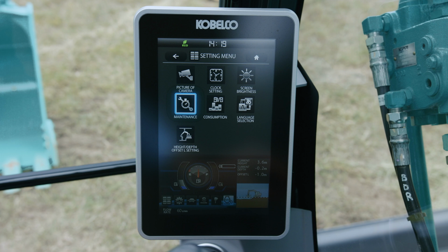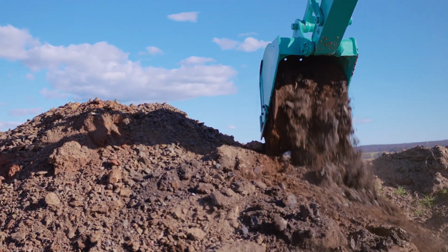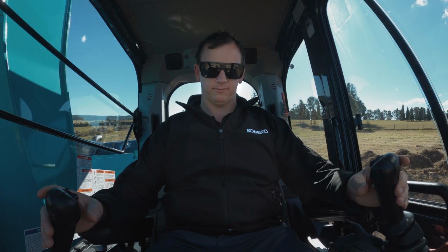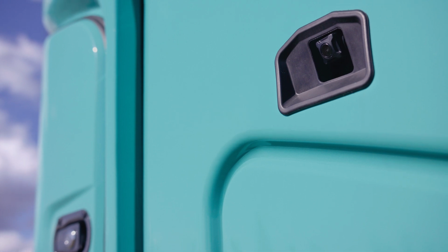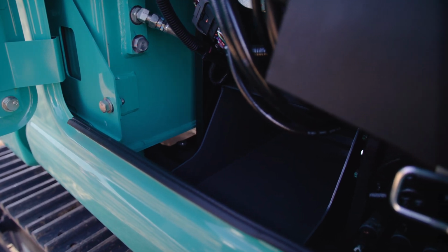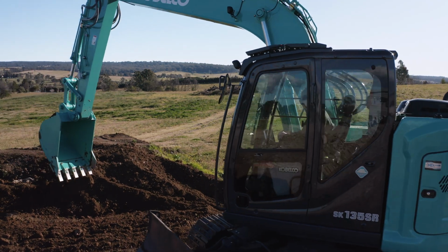This concept means that our engineers have set out to create a new generation of excavators, taking digging performance to the next level. Combined with a modern design, it sets a new standard for operator comfort and safety. Weighing in at around 15 tons, the new SK135SR-7 is manufactured at Kobelco's Heavy Excavator factory in Japan. It delivers unsurpassed quality along with the durability and performance that Australian and New Zealand contractors demand.